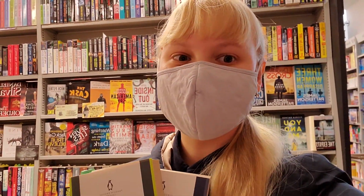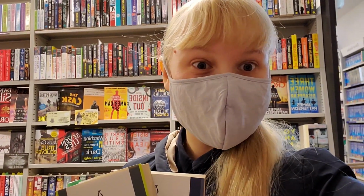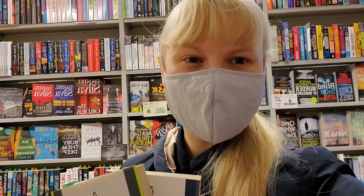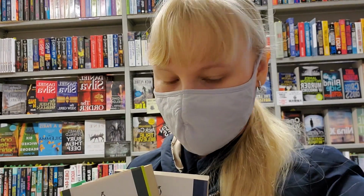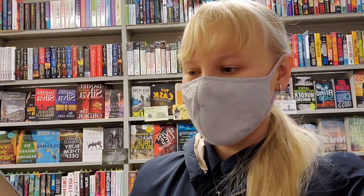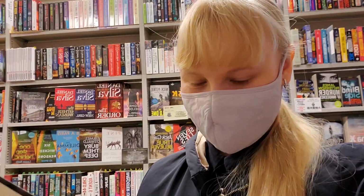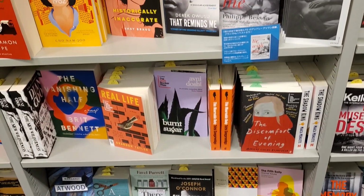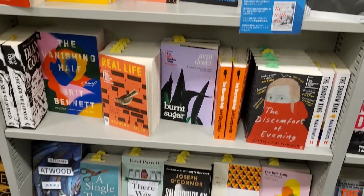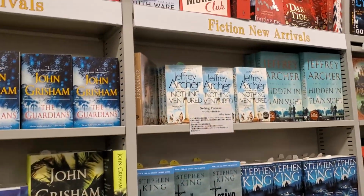They have lots of Japanese books, pretty much all the major books that are published or translated currently. I'm not buying anything because it's actually cheaper on Book Depository than here. So from here I'm just buying two old Penguin books, Two on a Tower and Henry Fielding. So let's go. Here they also have all the new American books, all the Booker Prize books and new releases, and all the books that are currently popular, I guess.